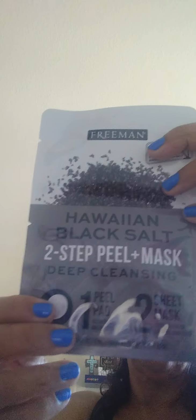Next. This is health and beauty. Freeman Hawaiian Black Salt, 2-step peel and mask, deep cleansing, 1 peel mask, 1 peel pad, 2 sheet mask. So, this is deep cleaning. So I got that. Next, I got the Floral Garden High Cloche Dome.